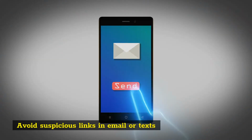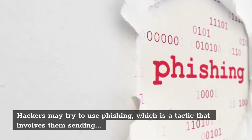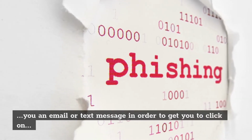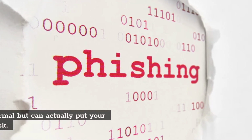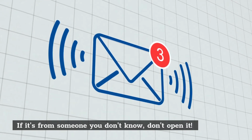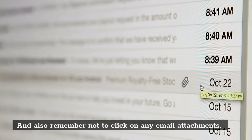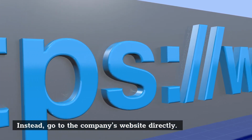Avoid suspicious links in email or texts. Hackers may try to use phishing, which is a tactic that involves them sending you an email or text in order to get you to click on something that looks normal but can actually put your personal information at risk. If it's from someone you don't know, don't open it. And also remember not to click on any email attachments. Instead, go to the company's website directly.